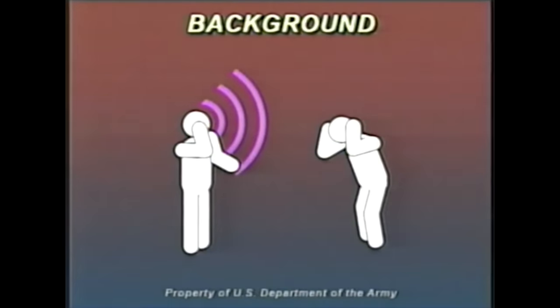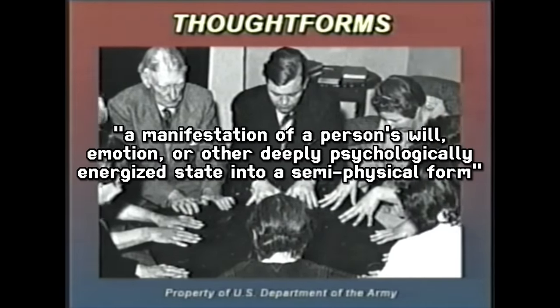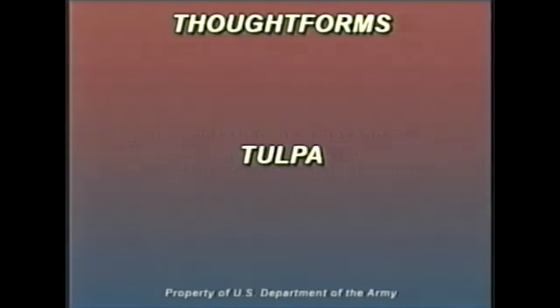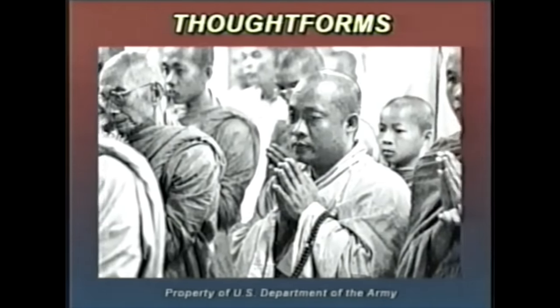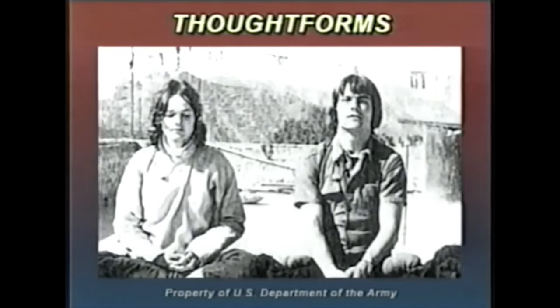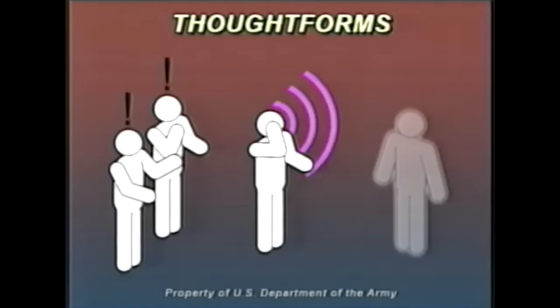What the government is focusing on here are these things called thought forms, or tulpa, another concept from the real world. These two words are interchangeable and mean the same thing. To quote the tape, they are a manifestation of a person's will, emotion, or other deeply psychological energized state into a semi-physical form. With it being important to note that although this new entity could be seen as an extension of oneself, they are better described to be their own independent creature since anyone, even those who didn't actually manifest them, can view them. Although this creation usually happens accidentally, there are cases where one or a group of people can intentionally try to create one of these beings as well.